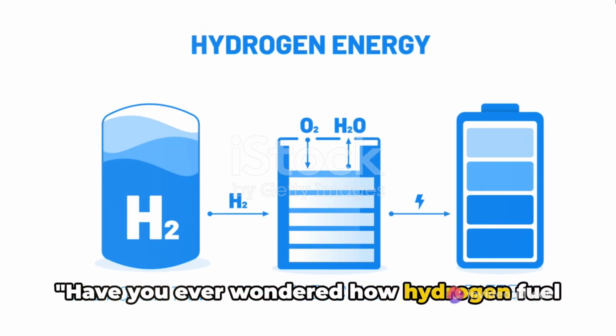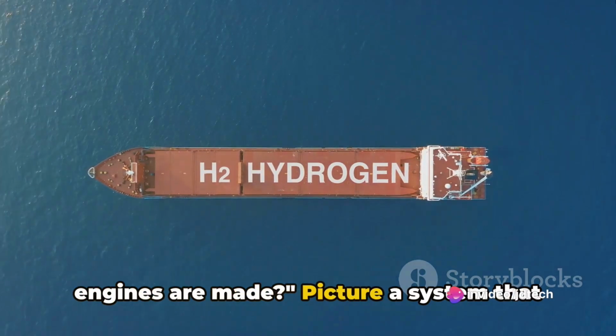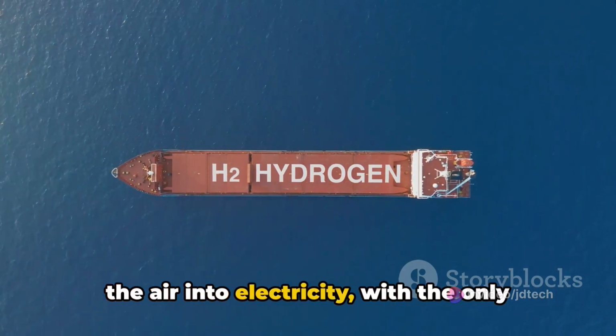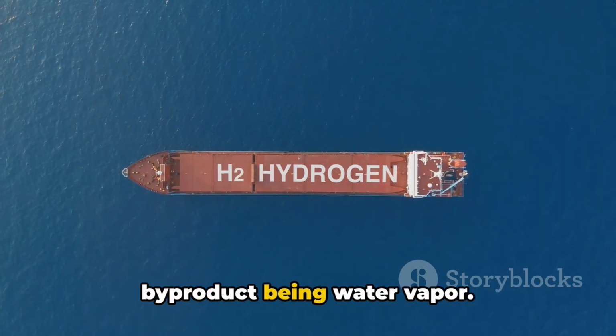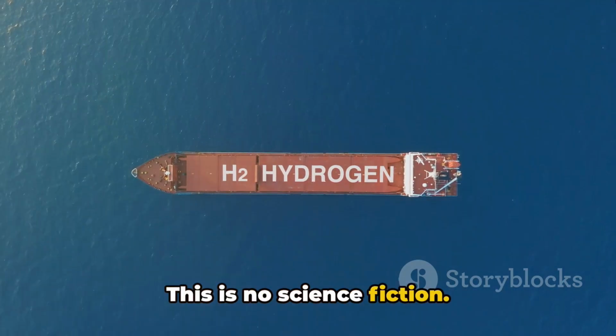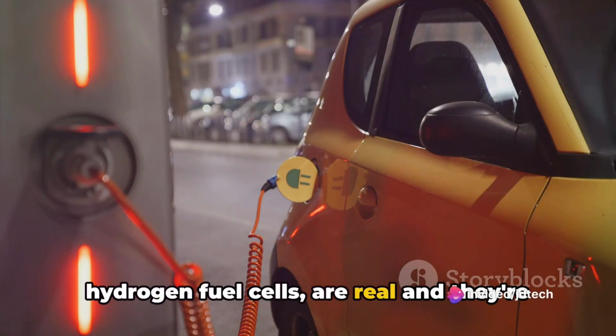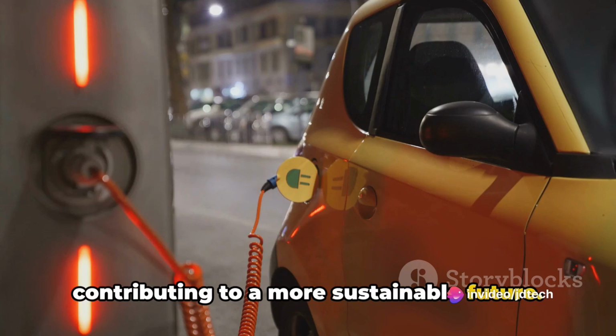Have you ever wondered how hydrogen fuel engines are made? Picture a system that transforms hydrogen gas and oxygen from the air into electricity, with the only byproduct being water vapor. This is no science fiction. Hydrogen fuel engines, also known as hydrogen fuel cells, are real and they're contributing to a more sustainable future.